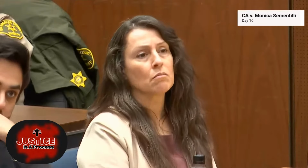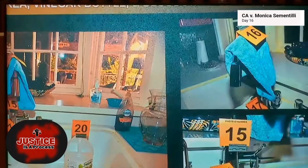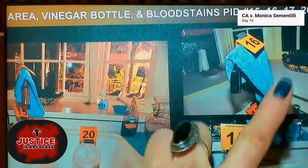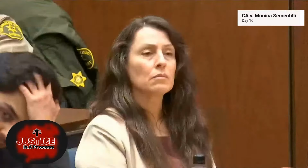All right. Let me ask you about another sample, looking at People's 7. It has a 37 in the bottom left corner. If we look at PID 16, this little blue rag, did you obtain any results from this item?